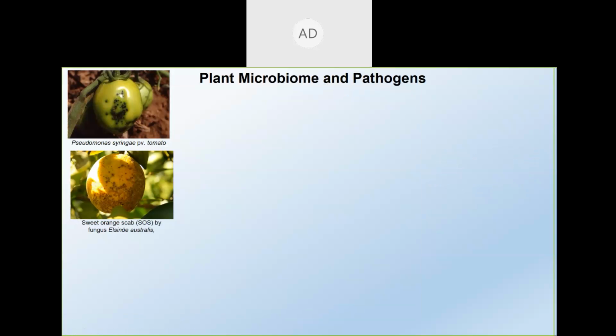That being said, let's switch gears a little bit. We just talked about the good bacteria and how they can be integrated into the synthetic microbial consortium and what sort of things they can do for plant growth promotion. But the other key question is, how does the plant microbiome change under pathogen attack? And what I'm showing you here are a couple of pictures.